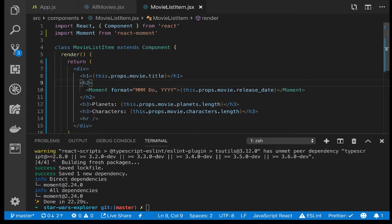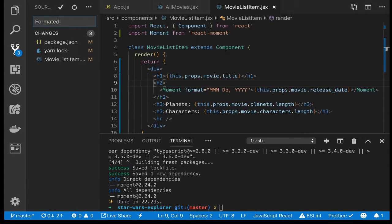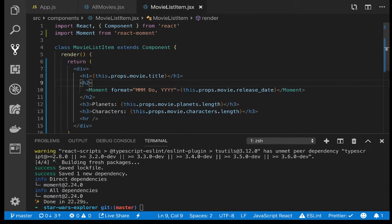Gotta commit. Formatted date to look better. Doesn't matter anymore. Do it.